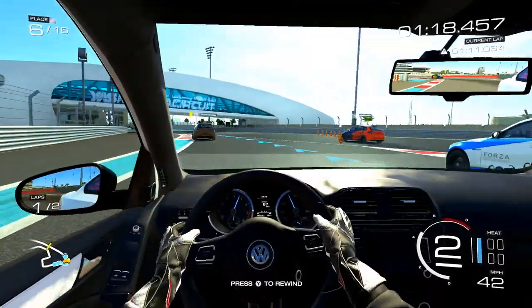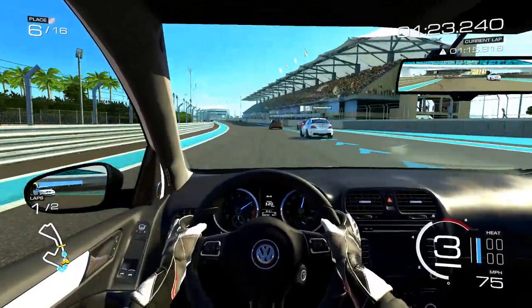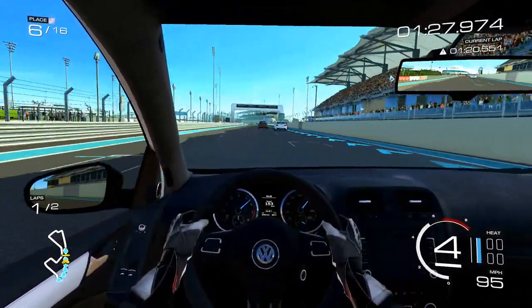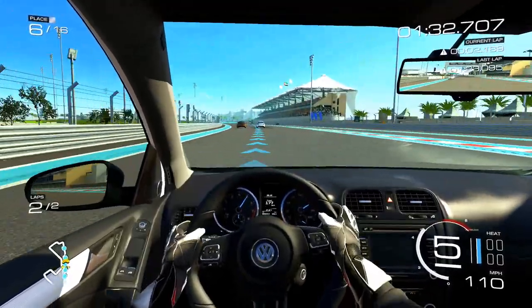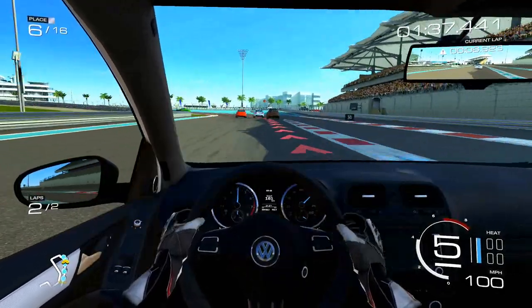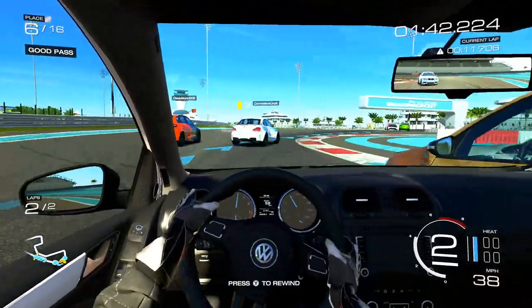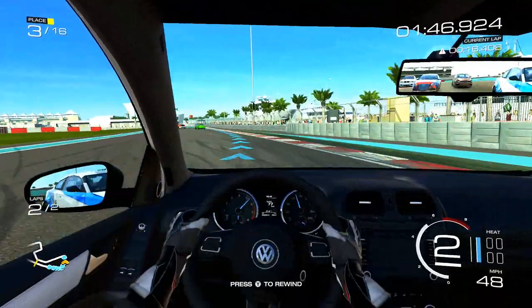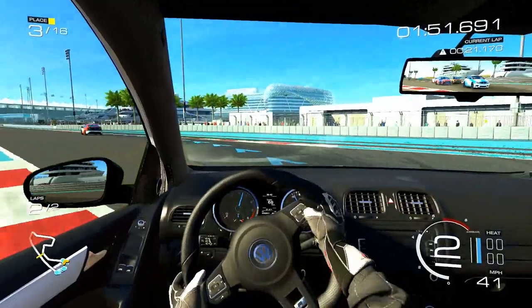There you go, bitch. Combative Orc! I gotta pass that guy. With a name like that, he cannot beat me. Combative Orc. Oh, we just slalomed past everybody. Let's go.